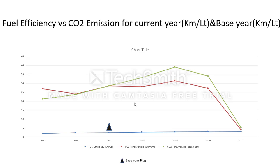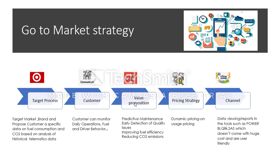Fuel efficiency versus emission for current year kilometer per liter and base year kilometer per liter. Here we are giving them fuel efficiency, CO2 tons per vehicle in the current year and CO2 tons per vehicle in the base year. You can consider that there is basically no growth in the fuel efficiency, and how come we are having a gradual decrease? Every year there would be a count of vehicles increasing, so we have to consider even the number of vehicles and the distance driven. Based on this, we have ended up with this correlation.